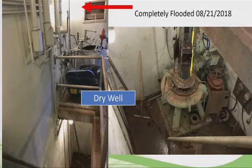Now this is the dry well. There's a pump, that's actually pump number 1. That was nice and blue 2 or 3 days before that because we just replaced the valve. Well, that thing flooded.